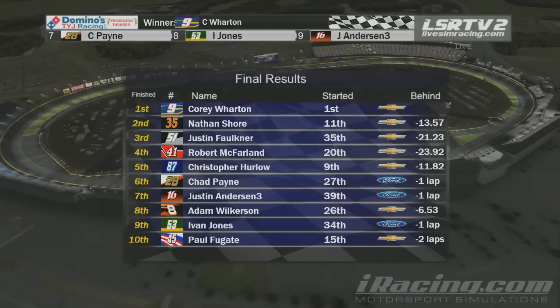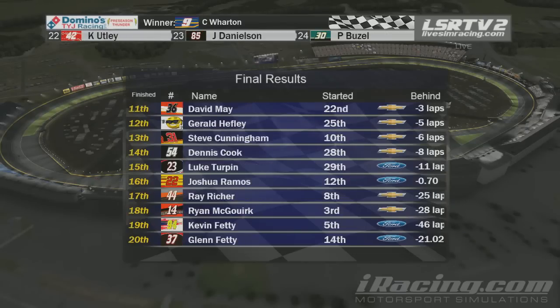Nathan Shore, he sits second. Justin Faulkner, he was third. Fourth to Robert McFarland. Chris Hurlow finished fifth. Sixth was Chad Payne. Justin Anderson was seventh. Adam Wilkerson was eighth. Ninth to Ivan Jones, and Paul Fugate rounded out the top 10. David May finishes in 11th.